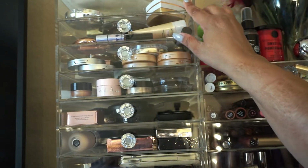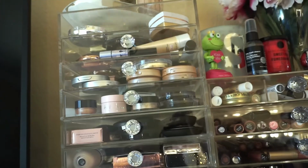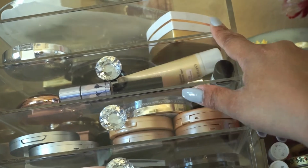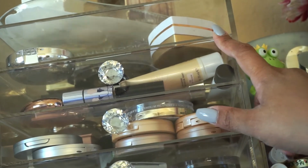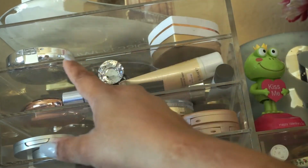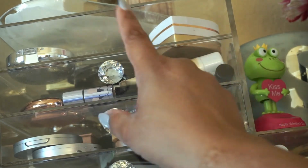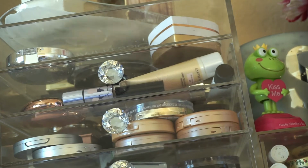And then up here in the tippy top, up here is I have Makeup Revolution, a Physicians Formula, and I think an e.l.f. back there, and a Tarte.